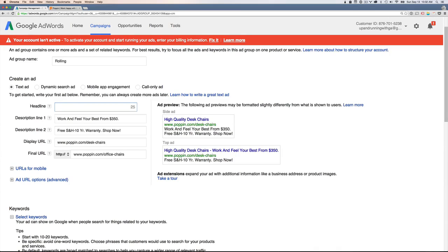Price as a qualifier in the headline of our ad. So let's see what we could figure out. So I tried rolling office chairs from 350, and that is too long. As you see, our headline only has 25 characters, and we went over by 6 characters. So we need to modify this.